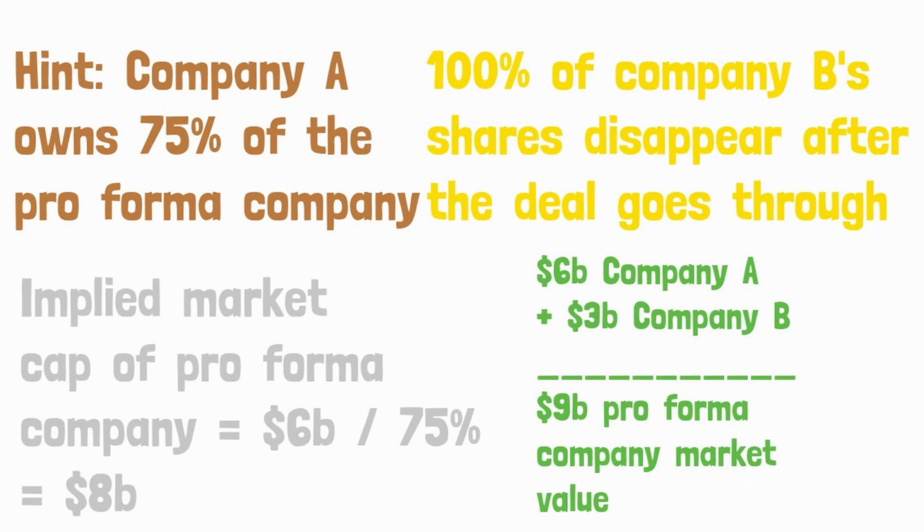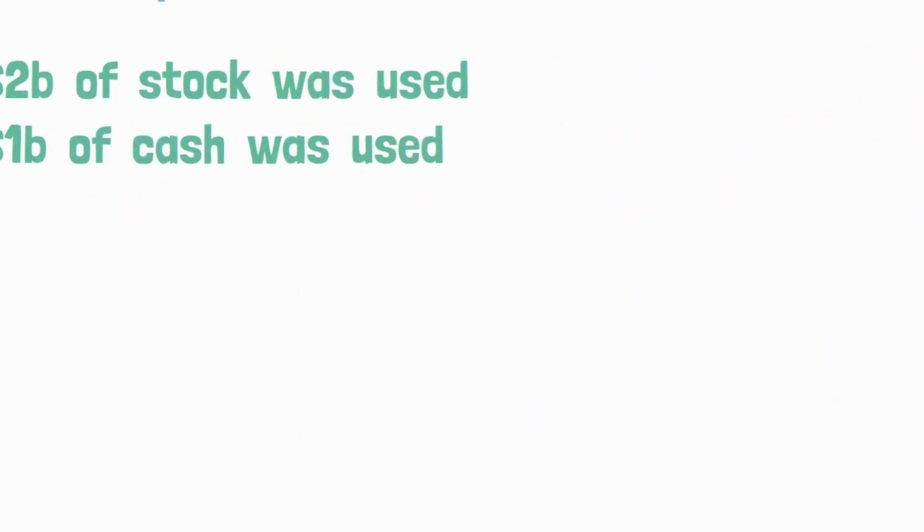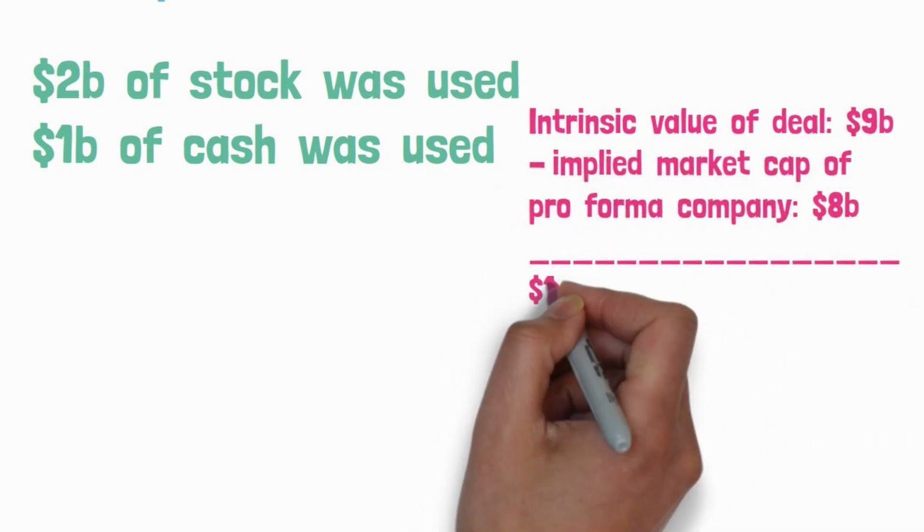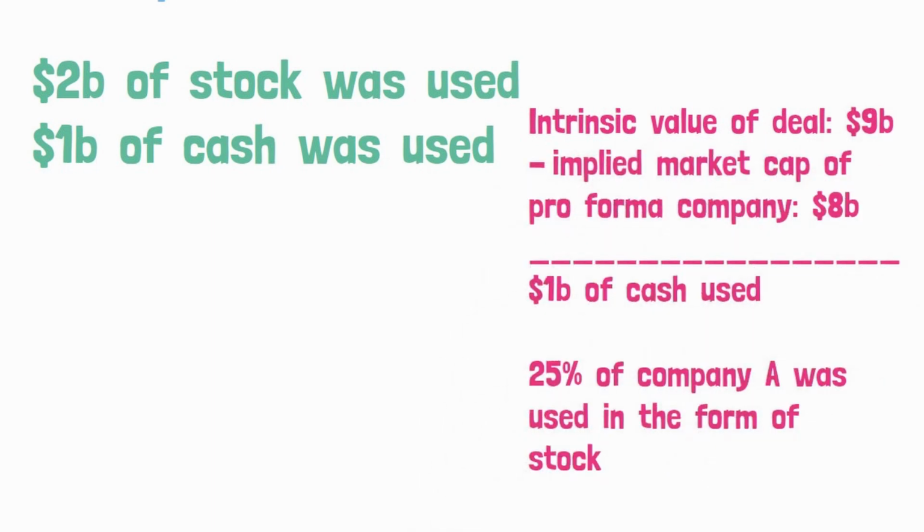$6 billion divided by 75%. The deal value is $9 billion, 6 plus 3. Therefore, $2 billion of stock was used. $1 billion of cash was used in this transaction.